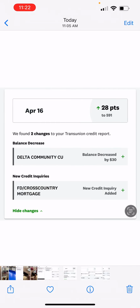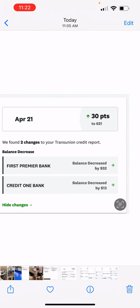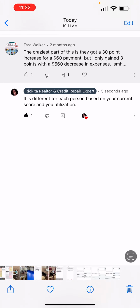So I hope this is really explaining to you all. For this person that's comparing, hey, I paid off $560, mine only went up 3 points. What is your overall credit? How much do you have available altogether in terms of your credit limits? And also, when you paid off that $560, what's your overall utilization?